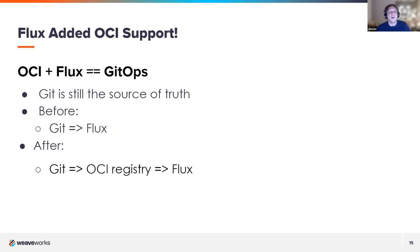Okay, so this seems to contradict some of what we were talking about before, because instead of using Git as a source of truth, we are now using OCI as a source of truth. But in fact, we're still using Git, and we're adding an additional step to produce a Git snapshot and place it in an OCI registry. Why do we want to do that? Because it provides significant scalability and security benefits.